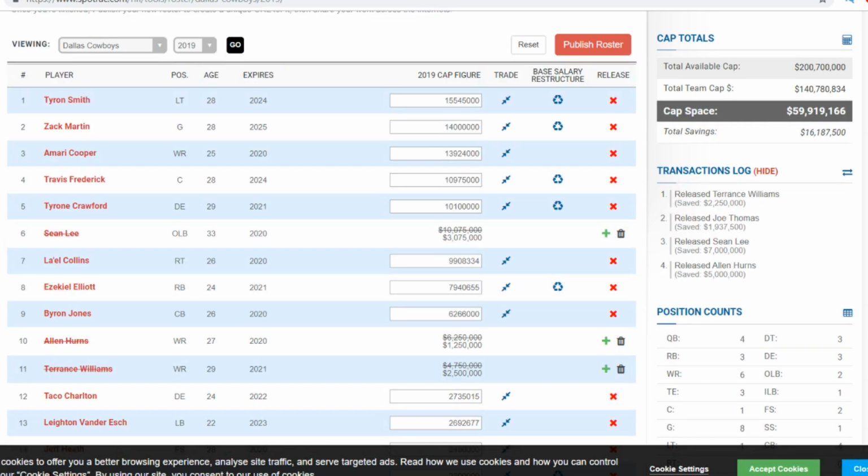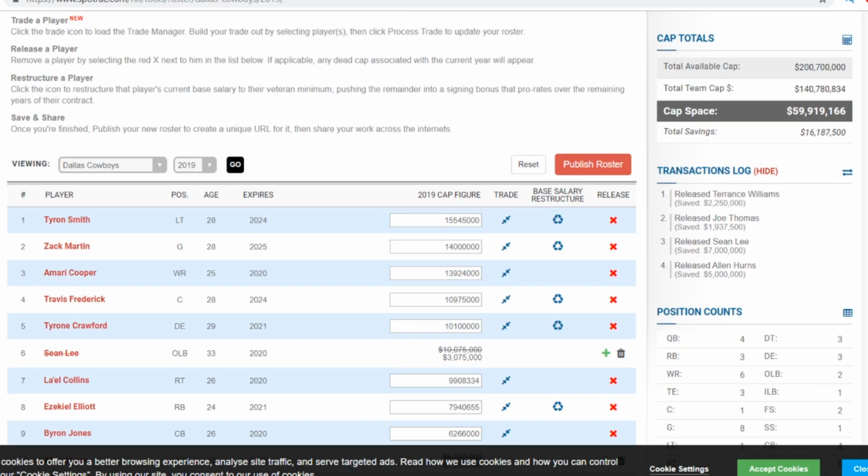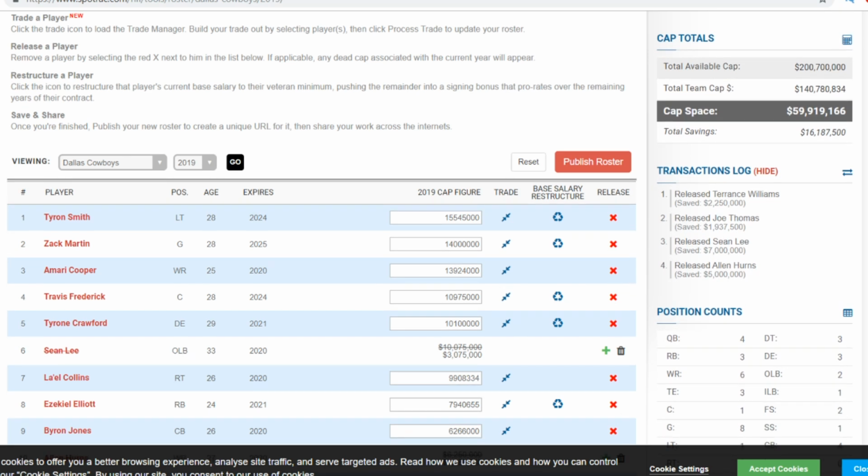So, very interesting. They can have anywhere in this range of cap space. Very impressive, because they're a pretty complete team. They can win now, and they have plenty of cap room to work with here. They do have to sign some guys, but moving on to the next team, we got the New York Giants.